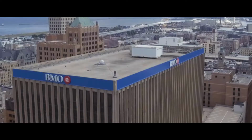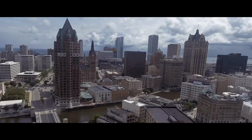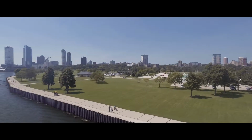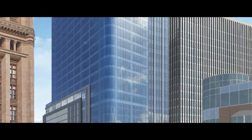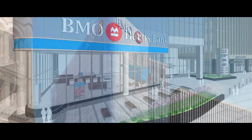BMO Harris Financial Center is a new state-of-the-art Class A office building in downtown Milwaukee. The project is 380,000 square feet. It consists of ground level retail, 8 levels of structured parking, and 14 floors of office space.